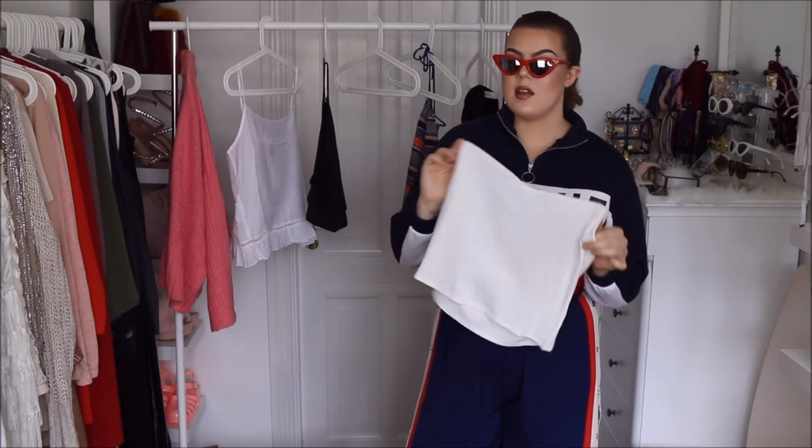Despite the fact that it's white, I like all the same points for this top as I did with the other one. And again, I got this in a size large. Fits beautifully.